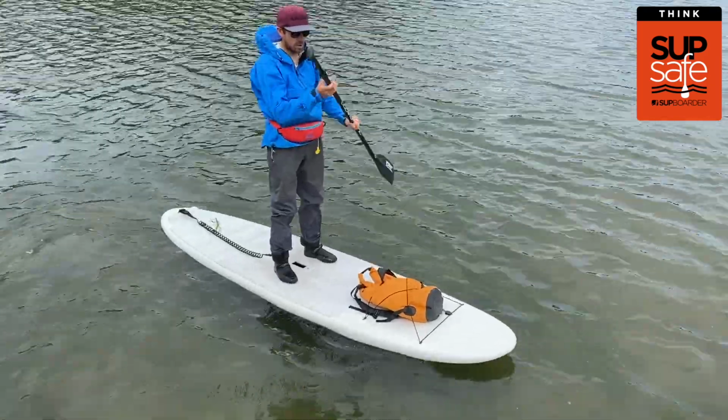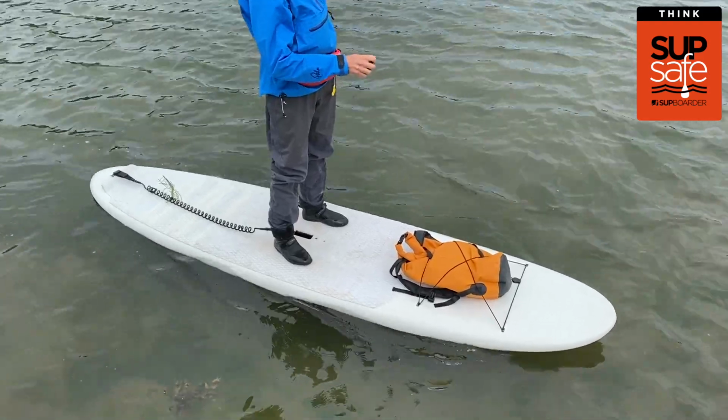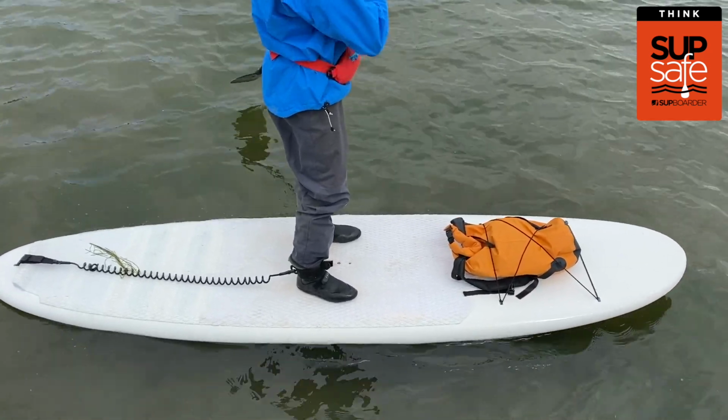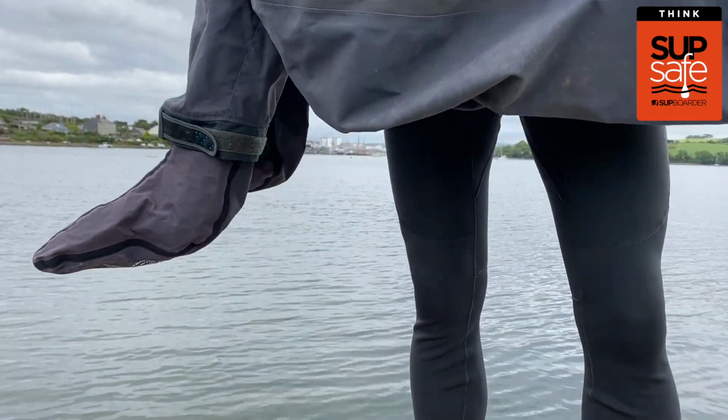These will become heavy when wet, making it really hard and uncomfortable swimming. If you really want to stay warm when you're paddling in colder climates, you ideally want to stay dry. Waterproof trousers are a really good option, allowing your lower half to remain completely dry, even your feet if the trousers have inbuilt socks.